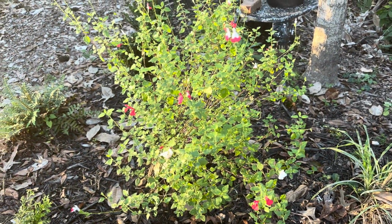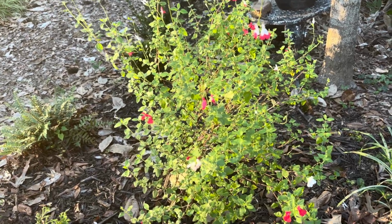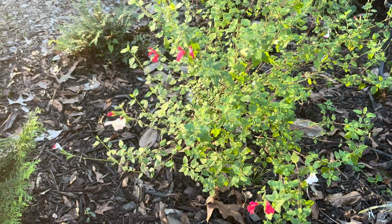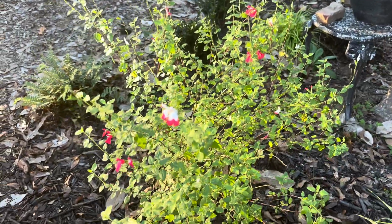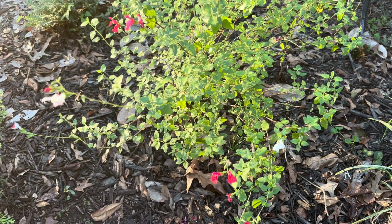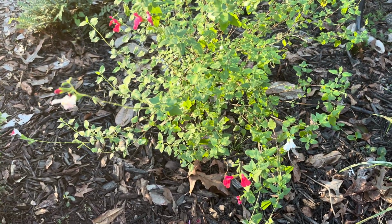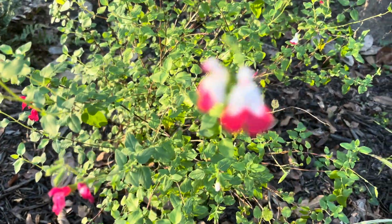Oh my gosh, it is so pretty. This is it. This is the native salvia. I believe it's called Hot Lips. But this is so pretty, and it's just grown so much. Look at the blooms on that.